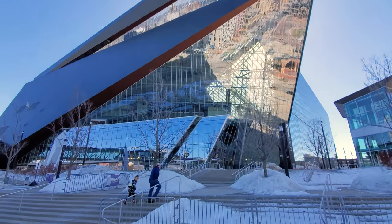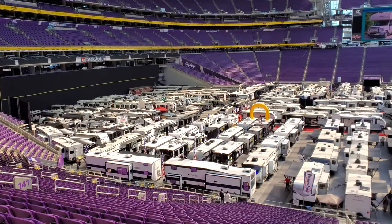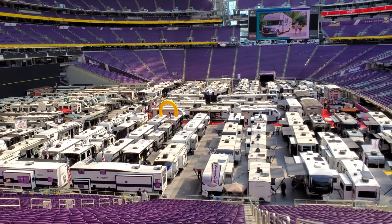All right, here's US Bank Stadium. Going to see the RV show. All right, look at all those campers. We're gonna go take a tour of a bunch of them.